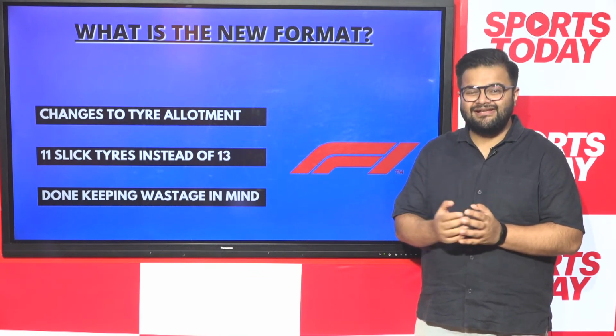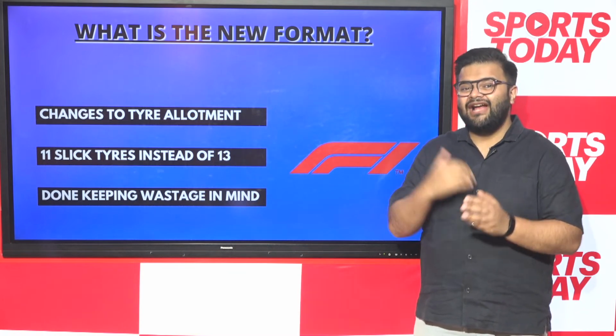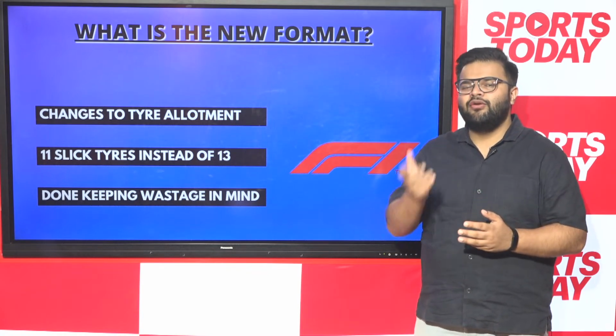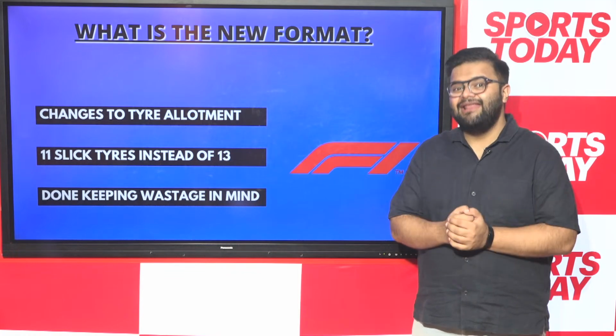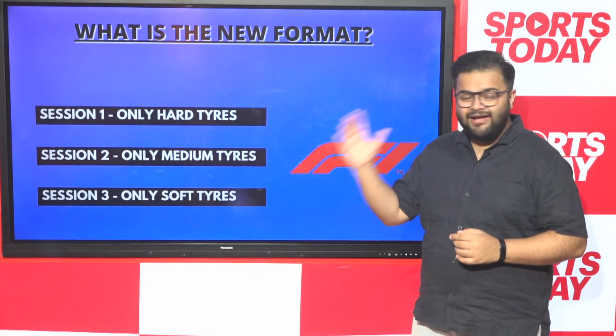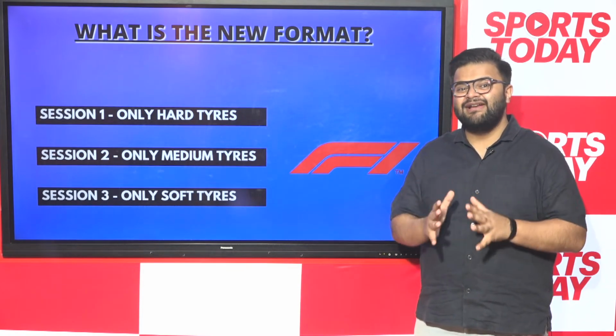Normally what happens is that most drivers will end up saving their soft tires for the end, or they'll actually be using their softs throughout qualifying, because obviously the soft tires give better grip and will give them a quicker lap time. However, that is set to change under this new rule of qualifying. They will now be allotted tires to be used on a session by session basis.